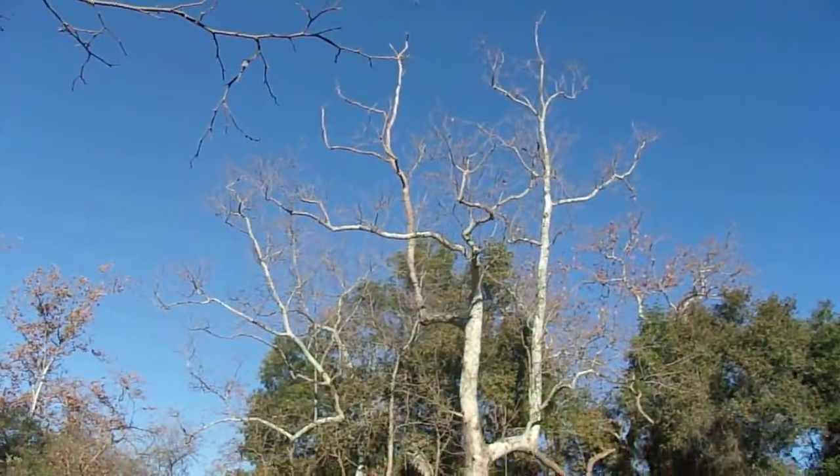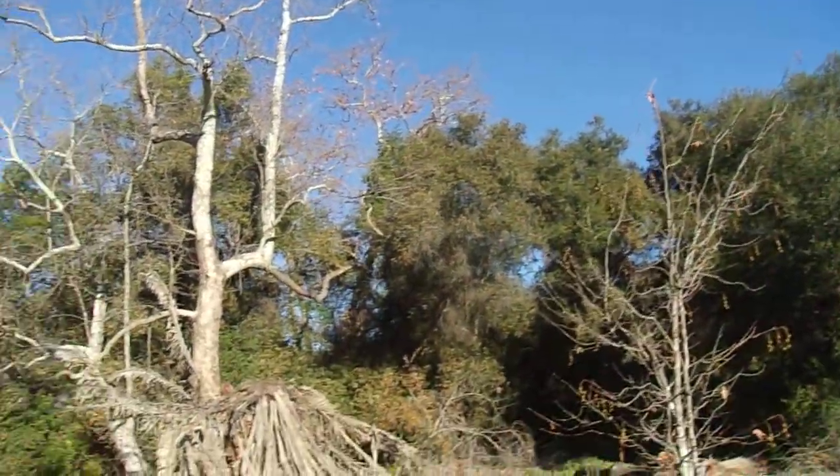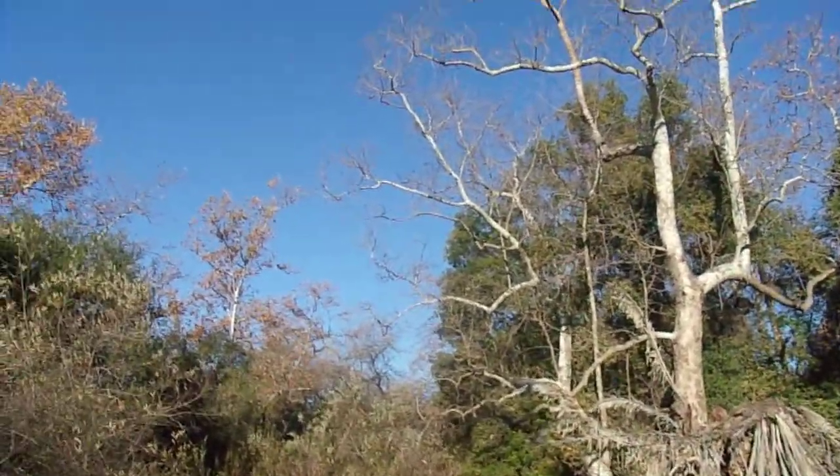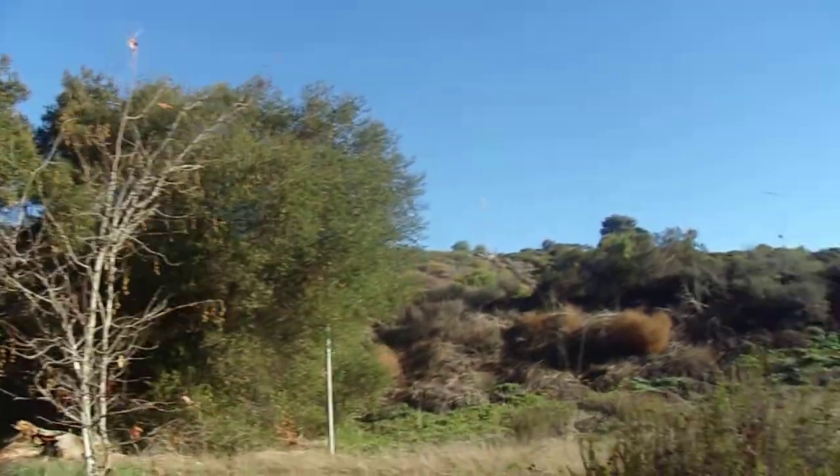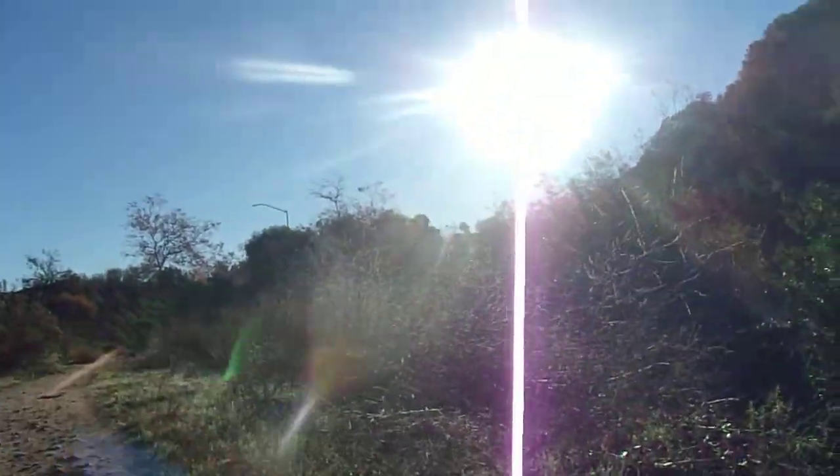But yeah, I know a lot of these sycamores died back years ago. A lot of these California sycamores. However, you can tell that they resprouted. They've resprouted and reestablished, which is always really good.